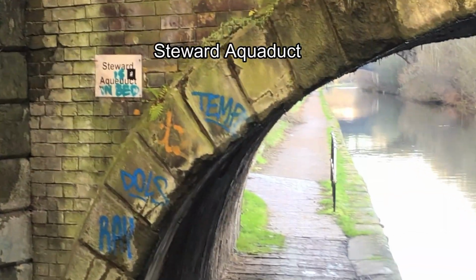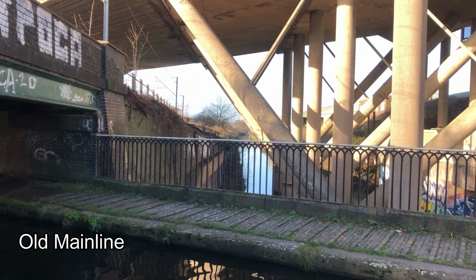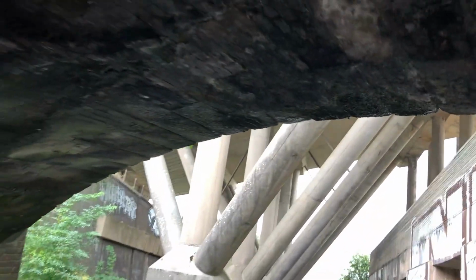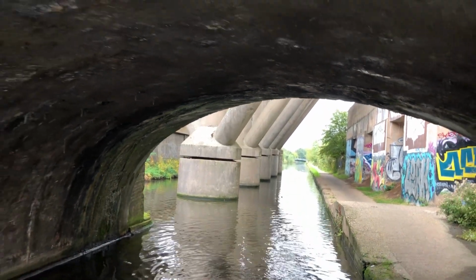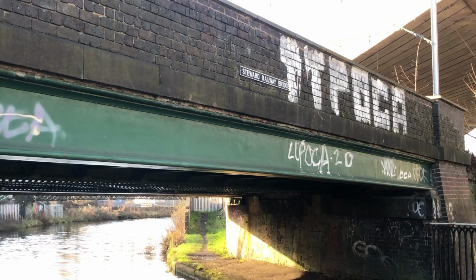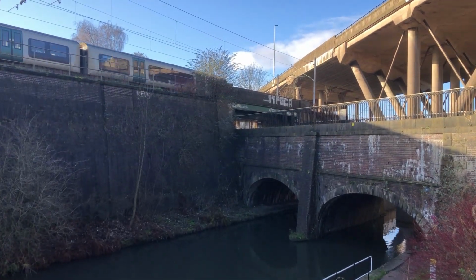So this is the Stewart Aqueduct, built by Thomas Telford in 1828, and it carries Brindley's old main line over his new main line. Also here is the Stour Valley section of the West Coast Main Line that was built in 1852. And all of these three are bridged by the M5 motorway, which was built in 1970.